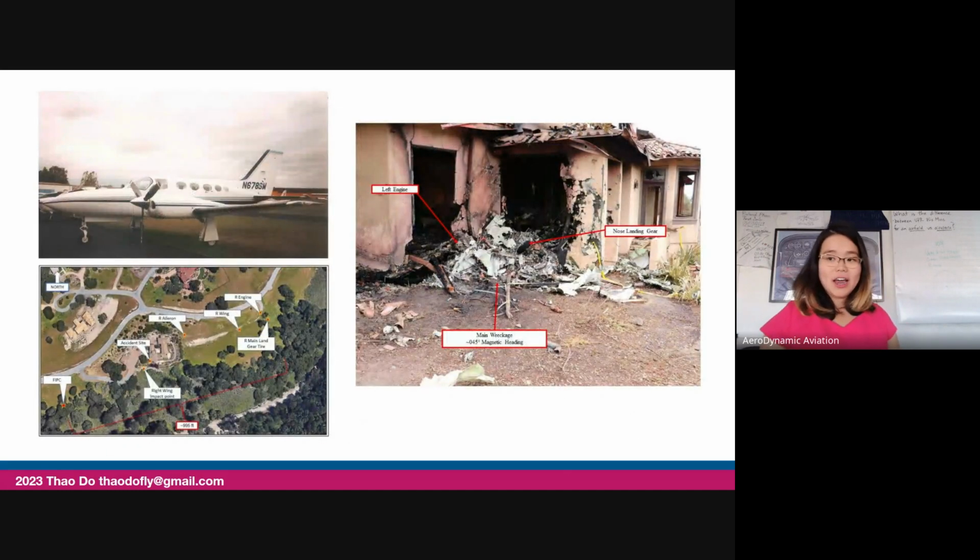So here's the aircraft before the accident. The aircraft ended up crashing a little bit from the runway into a house. Luckily, no one was in the house at that time. And the breakage of the aircraft was spread over a wide area.